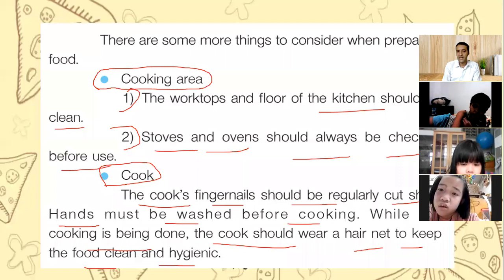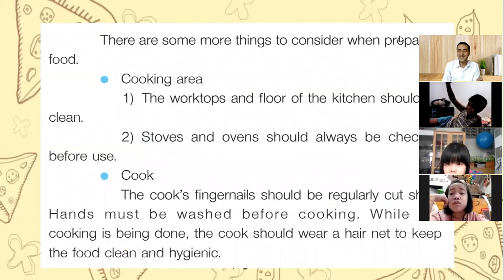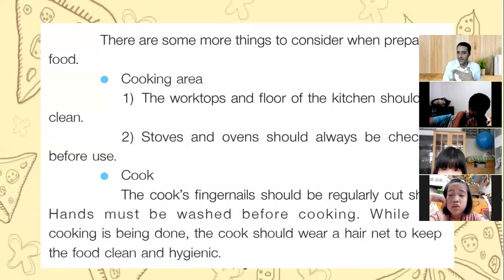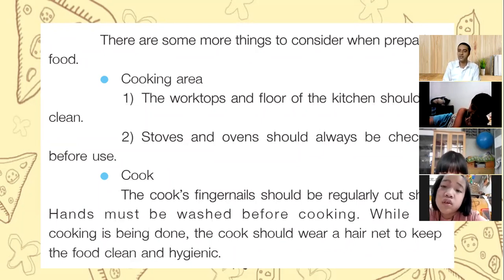All right, so now students, do you understand what precautions you have to take while you're cooking? Make sure the cooking area, meaning the kitchen, the worktop and the floor, you have to make it clean, all right? The stoves and oven should be checked before using. Apart from that, the nails of your fingers have to be cut regularly, okay? Number four, you have to wash your hands before cooking. While you are cooking, you have to wear a hairnet to keep the food clean, all right? So these are all the important precautions you have to take while you are cooking.